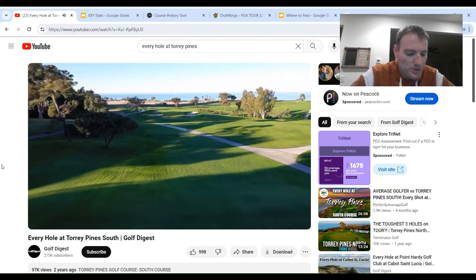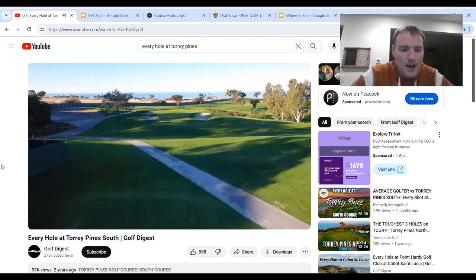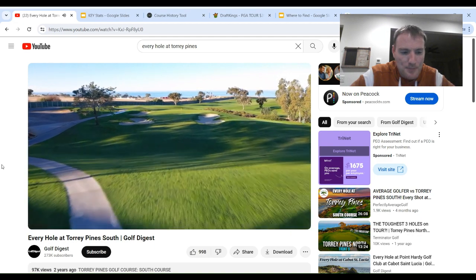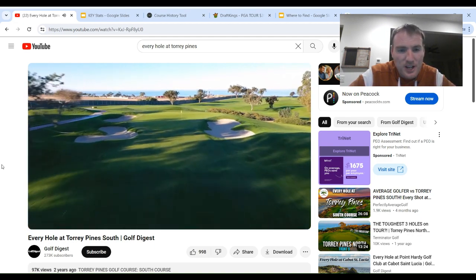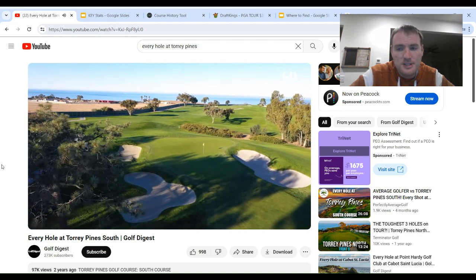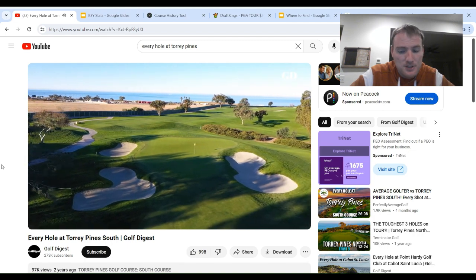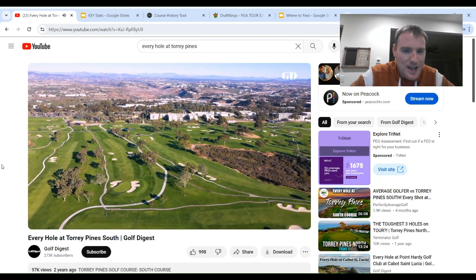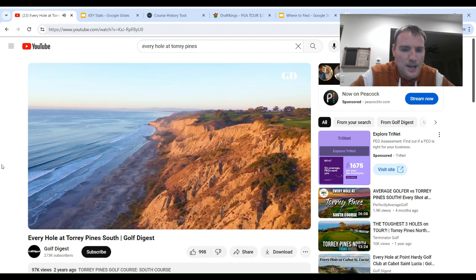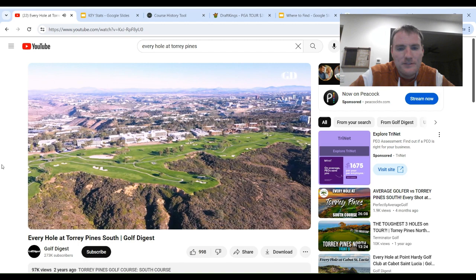Now, we also haven't really mentioned the POA greens yet. This POA grass that these greens are here at Torrey Pines, we are going to see POA again at Pebble Beach. We are going to see POA again at Riviera. There are some East Coast courses that use POA grass as well. But this West Coast POA, that was tough to say, is not the same as the East Coast. What tends to happen on this West Coast POA is it's a very bumpy, uneven grass.